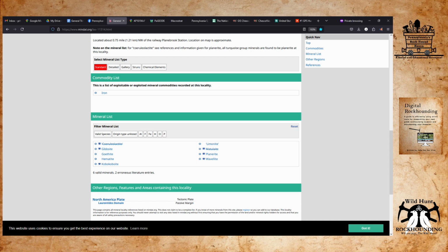There's a couple of tabs below that. The ones we're going to go into up here, under the standard, we're going to go into detailed and we're going to go into gallery. Those are these three tabs. The first three are the ones you're going to use primarily.